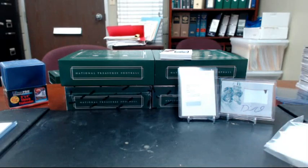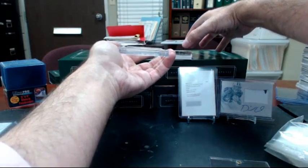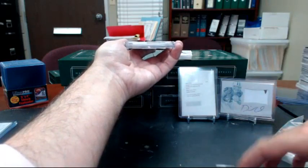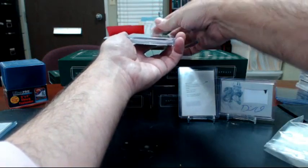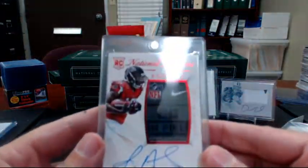Get the feeling someone's going to want this mag. It's not a one of one. It's a one of three, but it's still pretty darn sick. I'm going to mag it anyway.